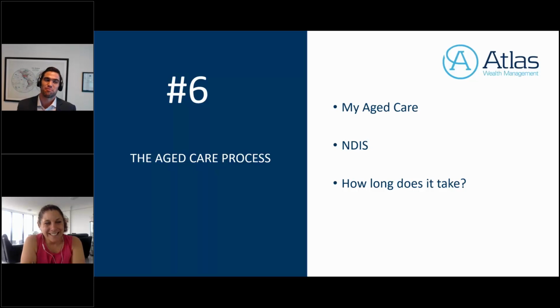Number 6, this is important because, I'll be honest, I have no idea about the aged care process, and I imagine the majority of Australians don't either. You've already thrown out some terminology there, My Aged Care, NDIS. What is the aged care process to get in? You mentioned ACAT assessments and funding. Are you able to run us through a step-by-step on how it works?